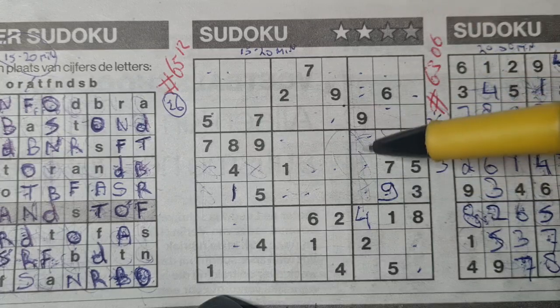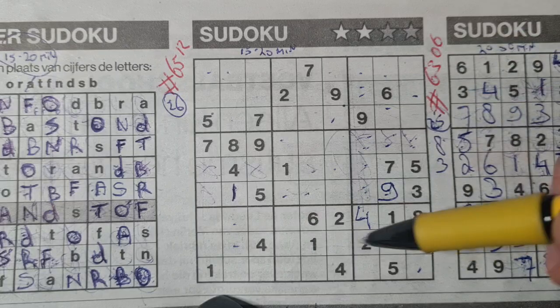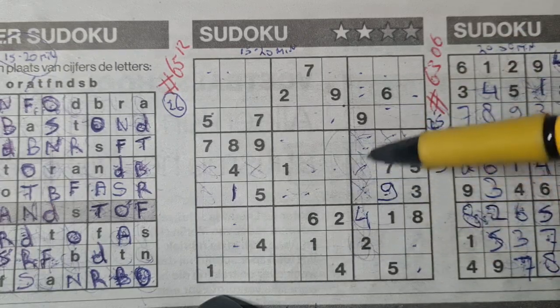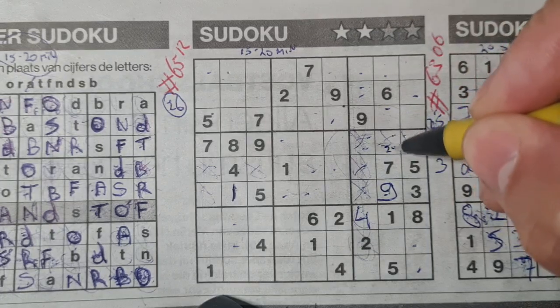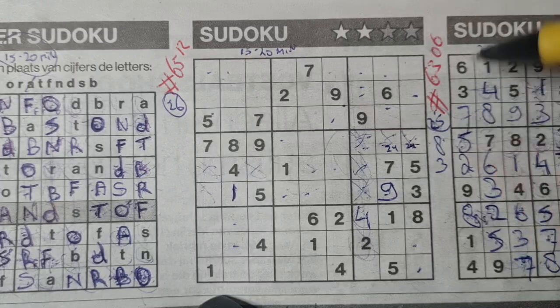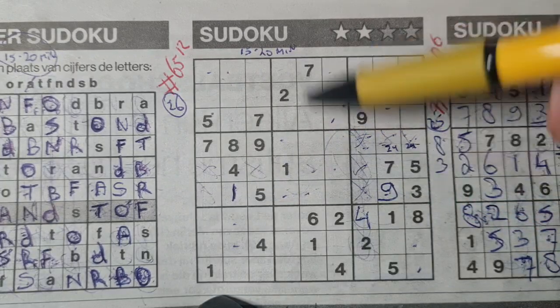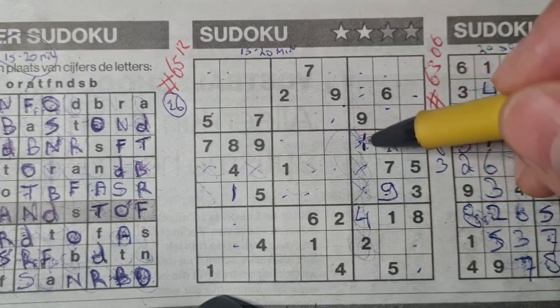We have here 1, 2, 3, 4, 5 missing numbers in this big square. 2 of those missing numbers are the 2 and the 4. We have a 2 and a 4 in this column, so no 2 and 4 in these 3 boxes. The 2 and 4 goes in those 2 boxes as a pair. 2 and a 4, 2 and a 4. Told you we need pairs. So we have a 1 in this row, 1 in the middle row. So the row above, the only place left for the 1 should be there.